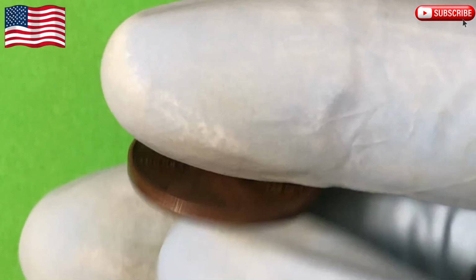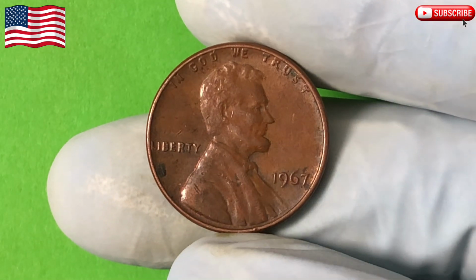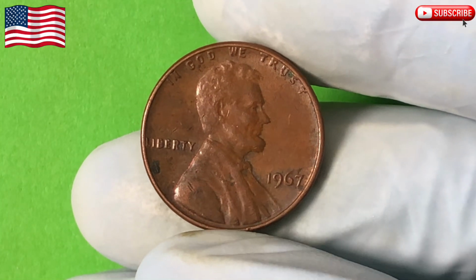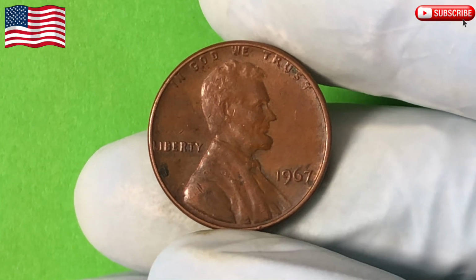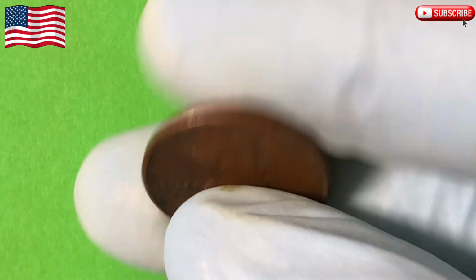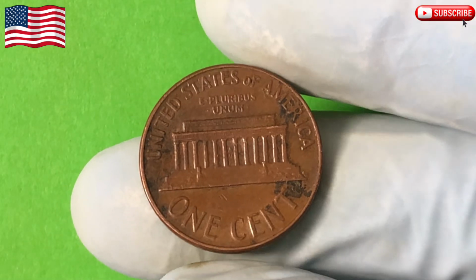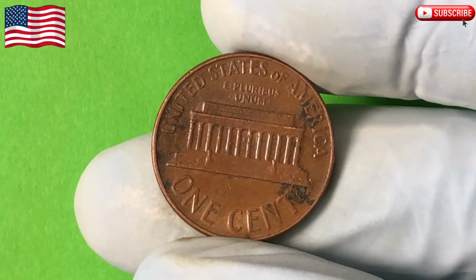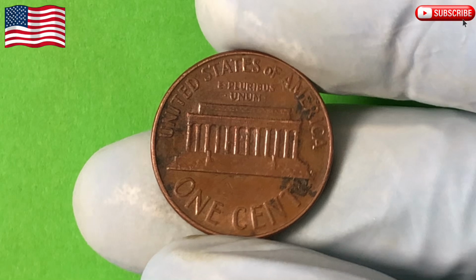Double die errors are highly sought after by collectors, and they can add significant value to your coin. Off-center strikes. An off-center strike happens when the coin is misaligned during the minting process, resulting in a design that's shifted or incomplete. If you find a 1967 penny with a noticeable off-center strike, this is a highly collectible error coin and can increase the coin's value dramatically.